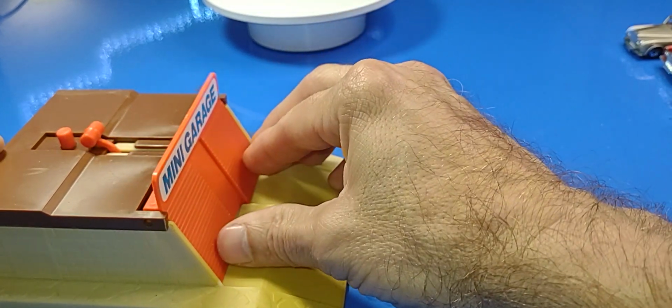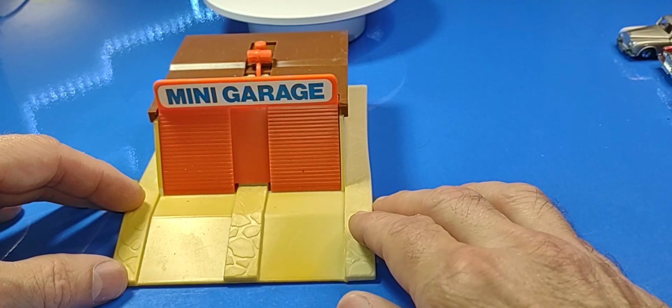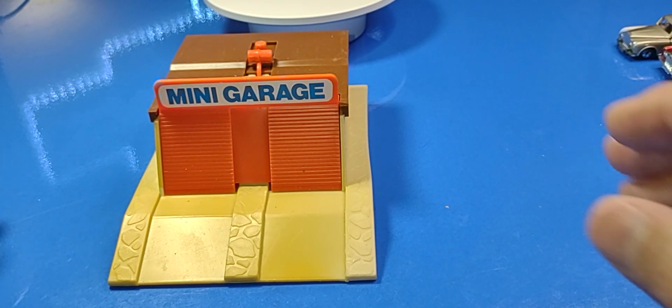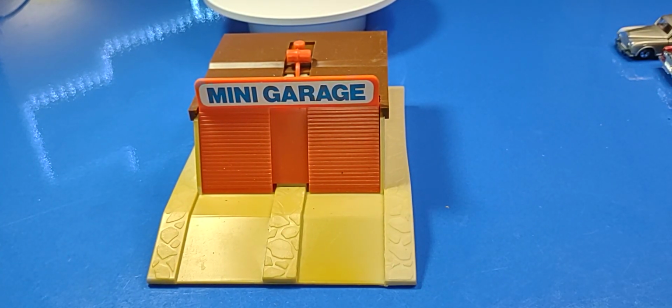All right, so this little mini garage was made by Road Champs, and it came as part of a gift set that included one of those little gas pumps that you've seen in other videos. I've kind of done a preview of those. And once again, it was an example of a cheaper Asian-branded diecast car company competing with Hot Wheels and all that. Because everybody, Hot Wheels, Matchbox, they all had their own little play sets. So Road Champs, built by Yatming, had their own stuff too.